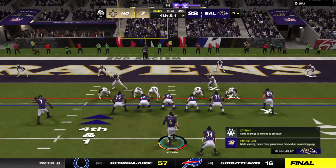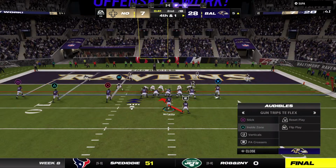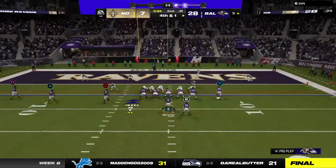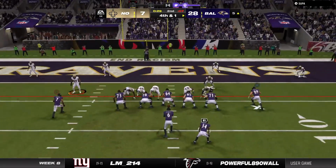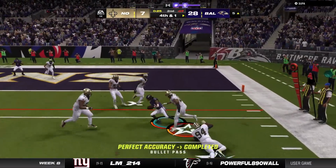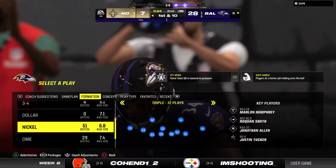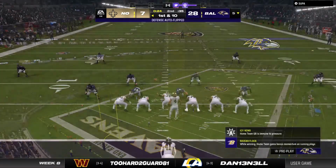John Harbaugh going to roll the dice. They're going for it on 4th down. They're going to look to throw. It's complete. Swings it out to his running back. And now this is going to be close. The defense says they stopped him, and they did. The Ravens go for it, but come up empty. And that will force a turnover on downs.